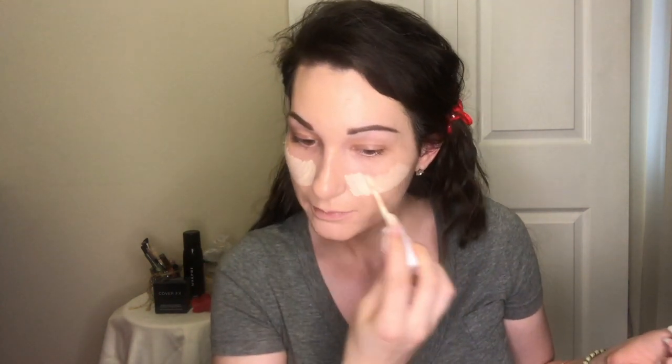Yeah, what I was gonna say is I'm not used to this wand because my Instant Age Rewind is like a little bubble. Look at how light that looks on camera. Wow, it does not look that light in real life, but on camera it looks insane.